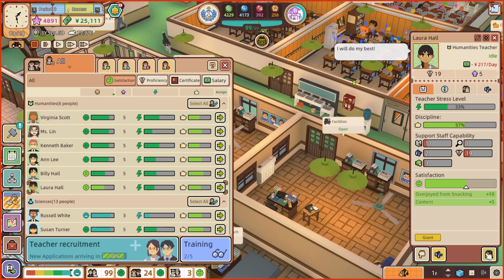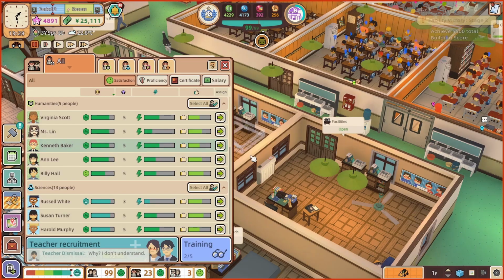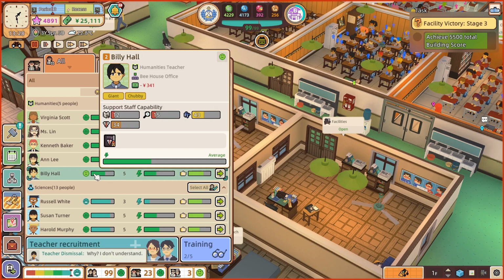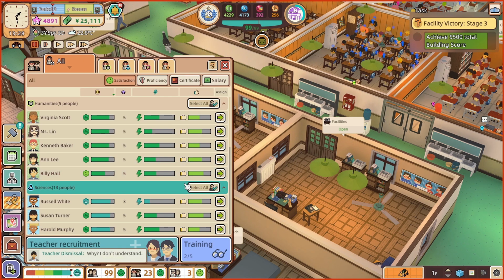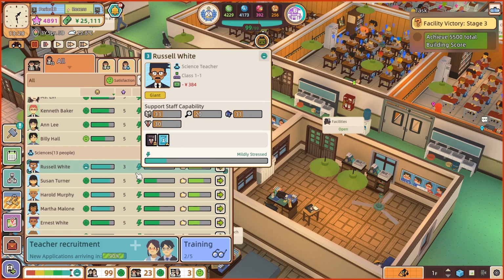So I think, where's get rid? Dismiss to the Grand Bakery in the countryside. It should say there, of course. Ignore the word fire there. Send to the Grand Bakery. Laura Hall, enjoy your time at the Grand Bakery in the countryside. It's lovely over there. You'll have a splendid time. There we go. Because we have got quite a lot of teachers. We've got 23 teachers, and some of them are possibly not the best ones.